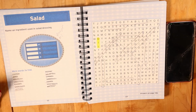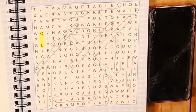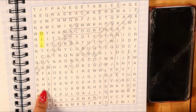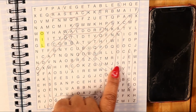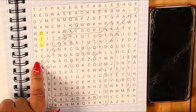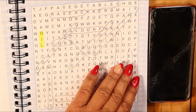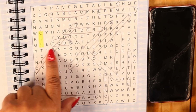Okay, now vinegar. Vinegar has to be in here. I'm convinced. What's the base of a salad dressing? Vinegar and oil, right? Maybe a little mayonnaise.